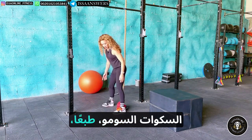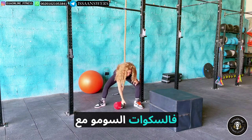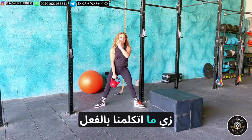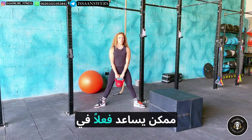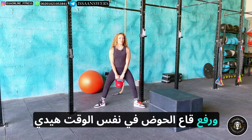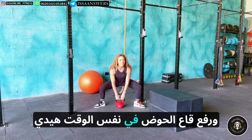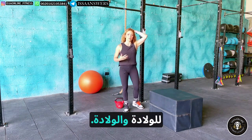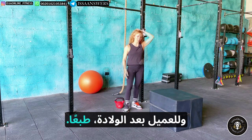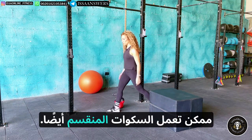Sumo squats, of course, are very comfortable as well. So sumo squats with the legs wide, as we already talked about in the pelvic floor section, can really help synchronize the breath and that pelvic floor lift at the same time. It will give people the right awareness to really prepare for the delivery and the birth, and for the postnatal client, of course. Of course, you can do split squats as well.